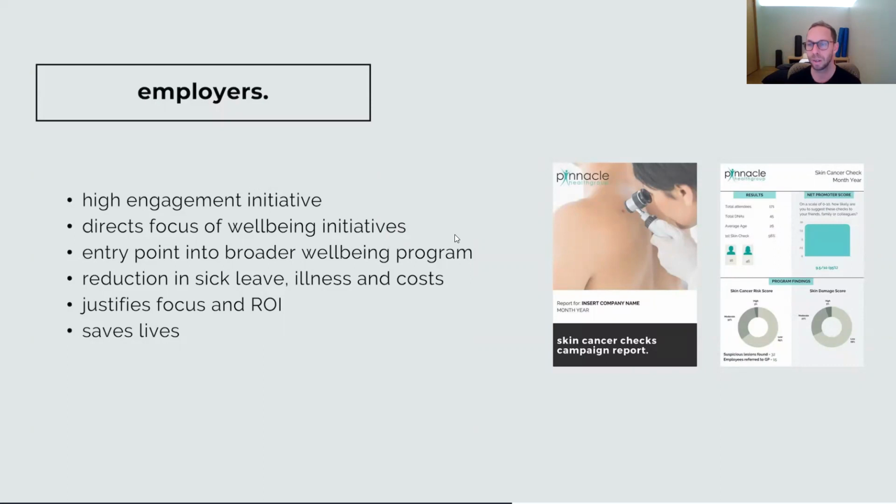So you as an employer, instead of just throwing darts at the dartboard at different wellbeing initiatives and not really knowing if they're required or not, it's a really nice way to measure and go, yeah, geez, skin cancer is something that's high in Australia. It's also prevalent at our organisation. Let's do something about this and provide more education.